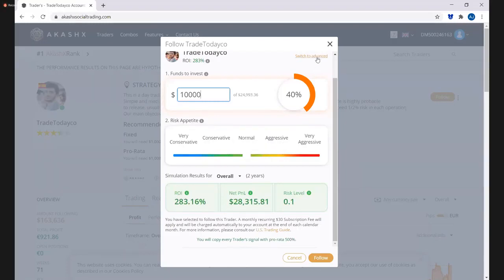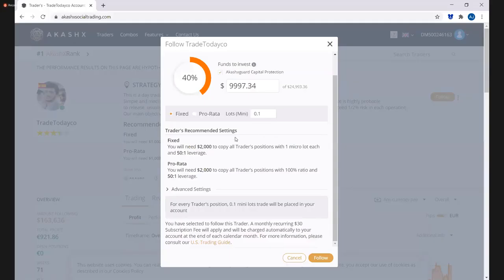You also have the option to switch over to advanced settings if you want to put in something more custom. And here's where the actual leverage of your account will be loaded in. So, okay, fixed settings: if I want to follow this trader with 1 micro lot each based on my 50-to-1 leverage, I'll need $2,000. Or if I want to copy this trader pro rata, 100%, so that whatever size trade he puts on, I put on exactly the same with that 50-to-1 leverage I get, I'll need $2,000.